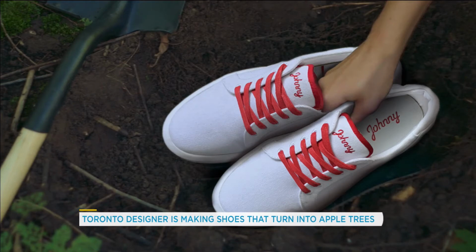And are they fully biodegradable? I ask because we've done several interviews on this show that shoes are one of the worst things that go into landfills, in particular, not just because of the rubbers, but because of the glue that holds everything together. Are your shoes fully biodegradable?